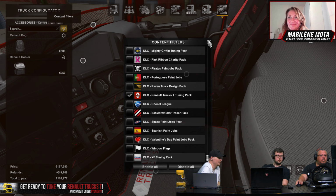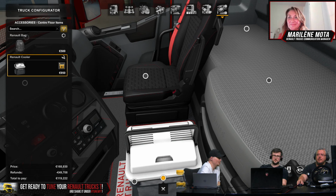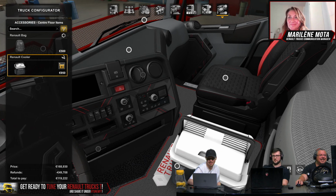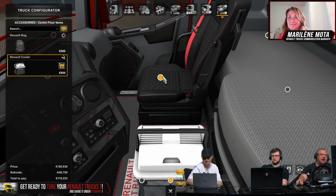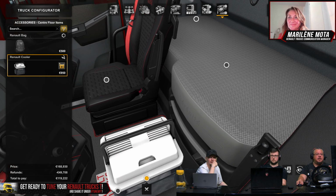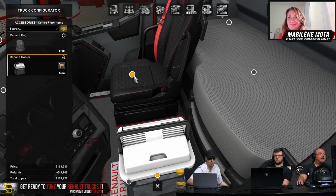It's actually getting a little bit difficult to browse through all the content we have in our game. Well, yes. In this case, we have different content in different places. Some of them are shared, like the We Are Heroes Renault back, and you can put it on the seat. I believe we actually saw the back in the video, and this was also in our accessories list.